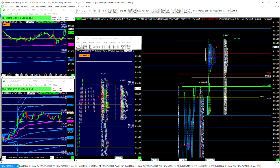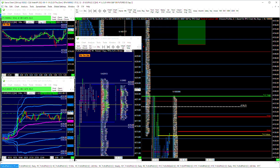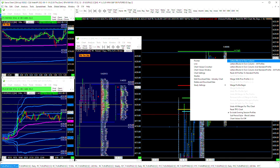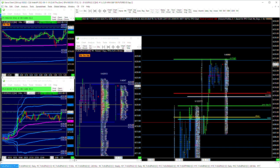We have a very distinct P profile, which means that shorts are trapped here under 17, 16. They're trapped here, and dear God, they're trapped all the way down here in this gap, right? We have a massive, massive gap, which is a short position. A gap up means that there's no supply. Very simple.